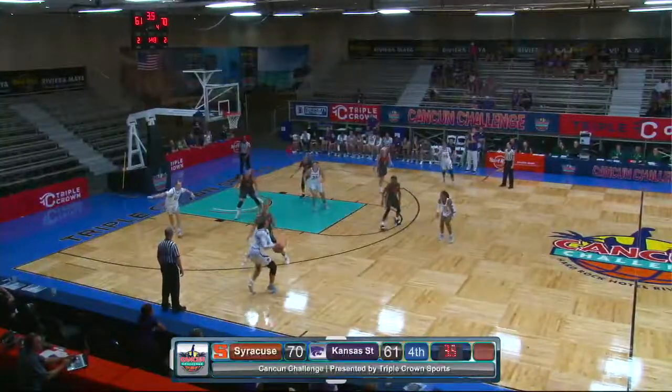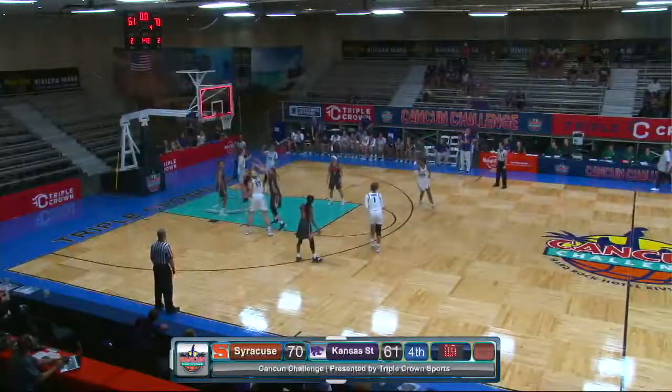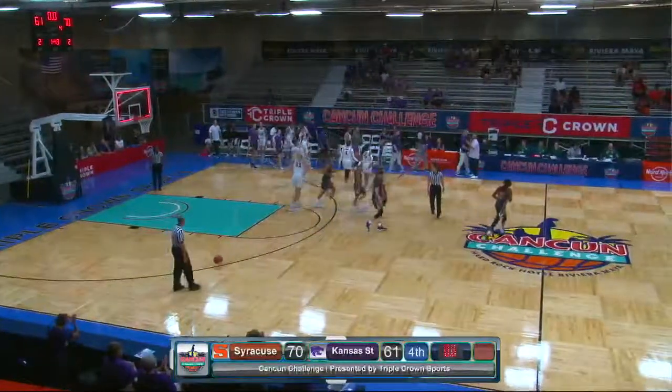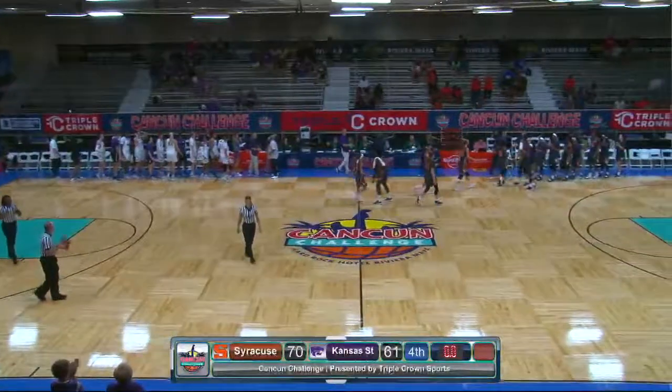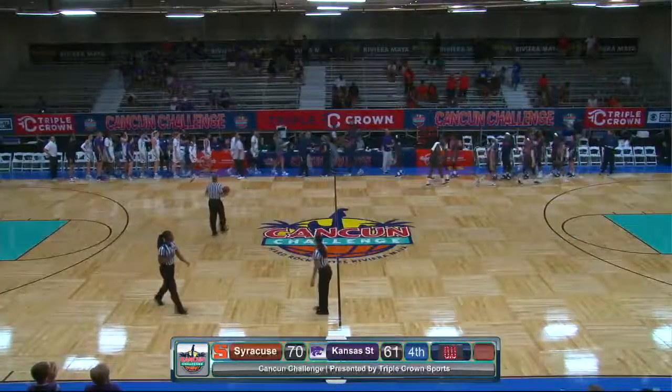Wiggins with 5 seconds to go. Over left side to Simmons. Simmons drops it into Ray. And the shot clock will, and the game clock will expire before K-State can get a shot off. 70-61 the final. Kansas State loses to 14th ranked Syracuse. A valiant effort comes up shy on the K-State Sports Network from Learfield.